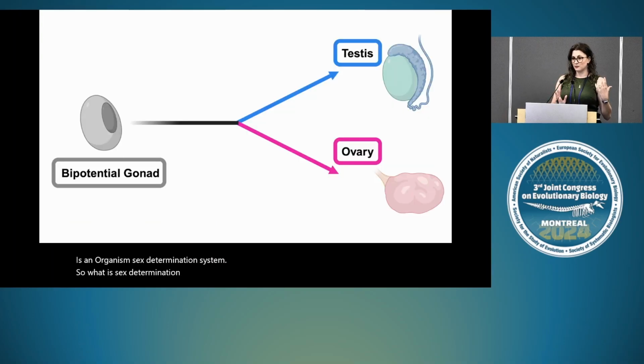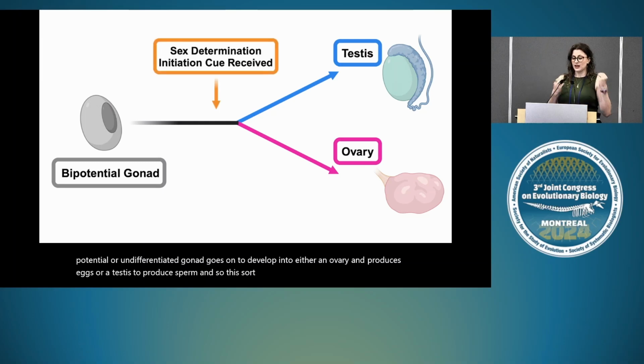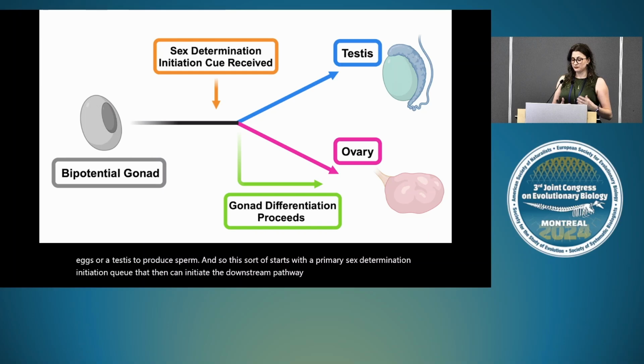Well, sex determination in most vertebrates is when the bipotential or undifferentiated gonad goes on to develop into either an ovary and produces eggs or a testis to produce sperm. And so this starts with a primary sex determination initiation cue that then can initiate the downstream pathway of gonad differentiation. And sex determination is absolutely fundamental to species survival and reproductive success. And the timing and accuracy of this is obviously very fundamental. If we're not producing offspring, our species will not survive.